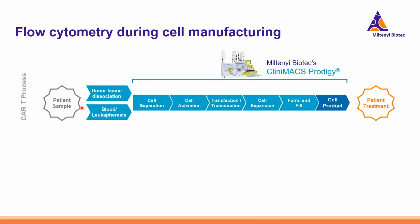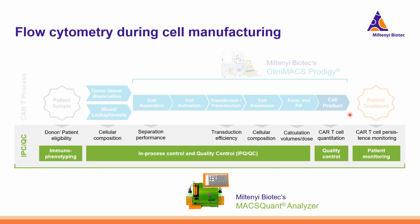CAR T-cells derive from patient materials, and they need to be manufactured in a highly controlled process. This starts with the patient material itself, followed by the cell separation, cell activation, the transduction, expansion, the formulation and filling, and finally the cell product. Essentially for all the different stages of manufacturing, flow assays are the ideal choice. So starting at the immunophenotyping, then the different in-process controls throughout the manufacturing, in the end the quality control, but last but not least also the patient immunomonitoring after back infusion of the cell product into the patient.